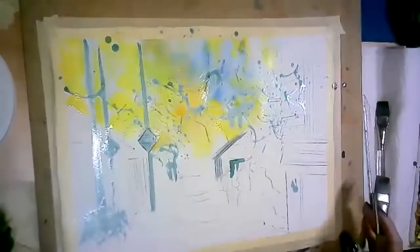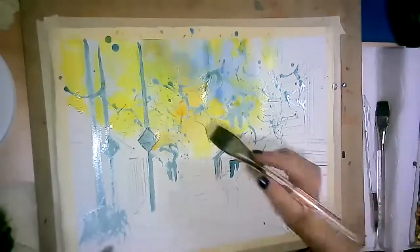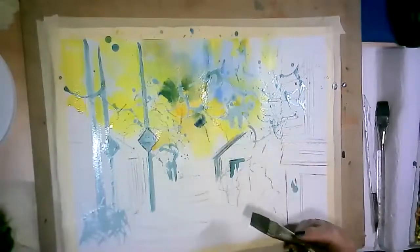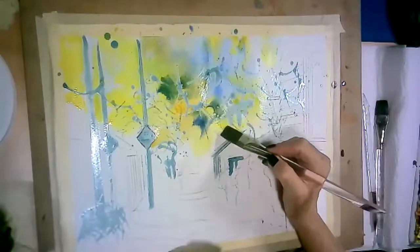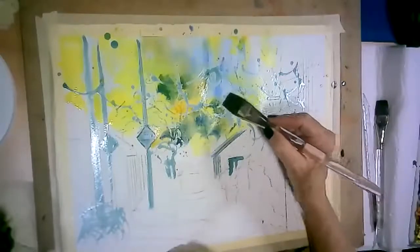And so far I'm getting in all these beautiful, beautiful greens. Yellows go in first, and then I'm going to get in these fantastic greens. So, cobalt blue. And I'm going to go right into French ultramarine. It's one of my favorite colors. I've got two little people in there. I'll put those in later.